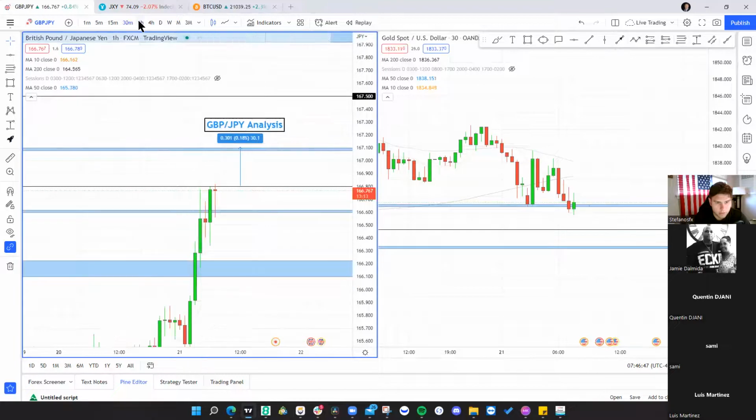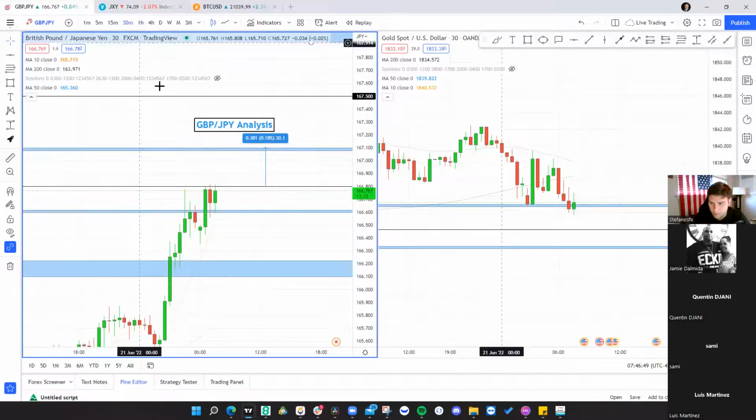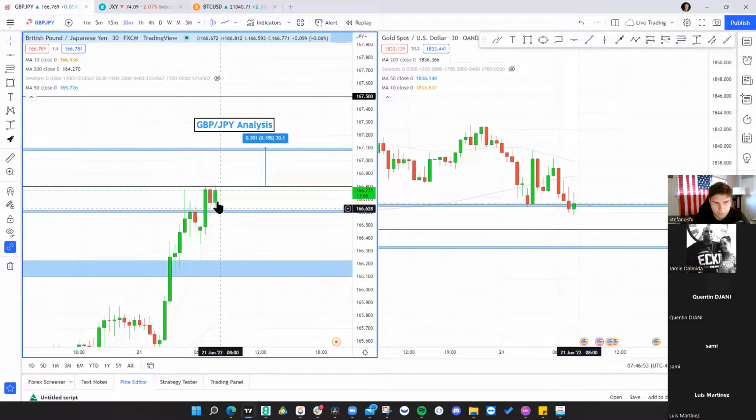I don't know if you think that's good or... Yeah, no, at this point, you may want to wait for the 30-minute to close here and then take this base off the 30-minute, the next one creating a bottom wick, passing the high. Yeah. That's a psychological level there, 800.